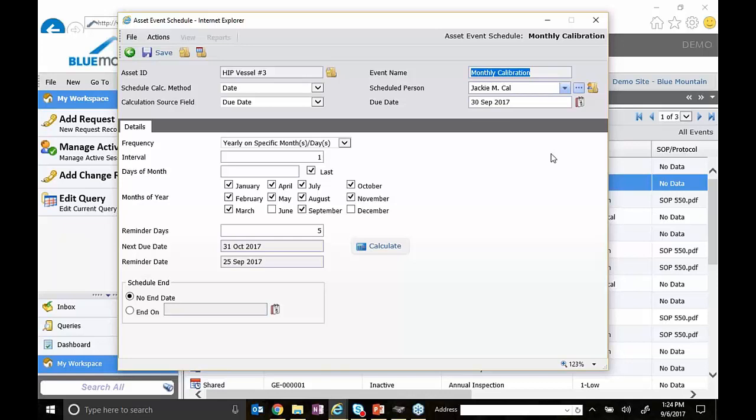For the schedule, we're using the due date, and then the frequency we're using yearly on a specific day of the week, and then we're choosing the first Sunday of the month for October or November. Okay.